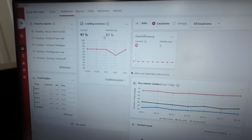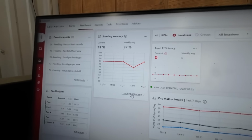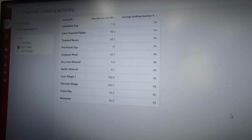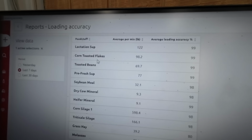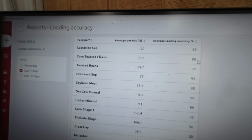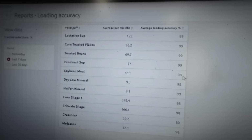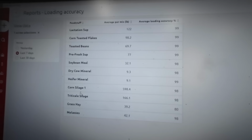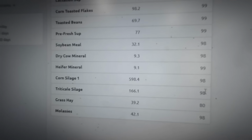Loading accuracy, we've been extremely happy with the loading accuracy. Right now we're running 97% overall. If you look a little closer, you can look at each ingredient. These are the grains out of the bins: lactating supplement, corn flakes, toasted beans. These are all running 99%, about as accurate as you can be. And then if you look at corn silage and triticale, these are the 2 forages out of the silos. Those are both running 98%.